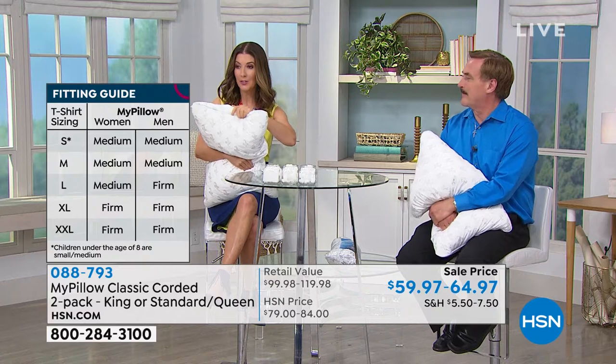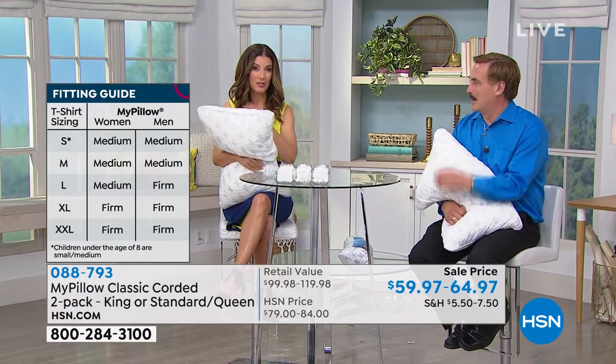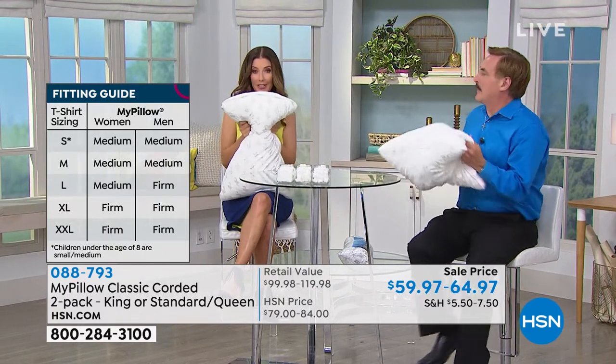So in general, if you're a woman up to a size large, you'll probably want to order the medium. Or if you're a male and you're on the small to medium size, you'll probably order the medium. If you're a woman who's extra large or extra, extra large, you might like the firm. And then, of course, if you're most men out there, medium and up, you're going to also want the firm. So we have one of each in our home.